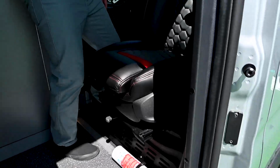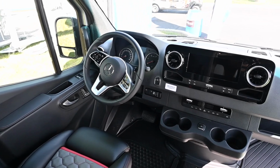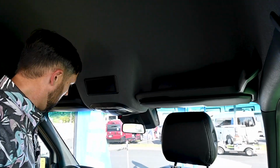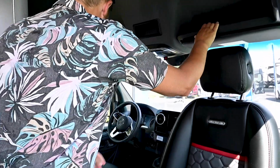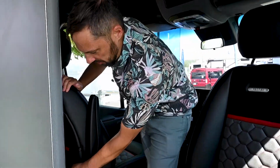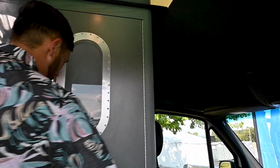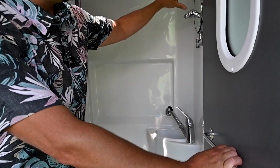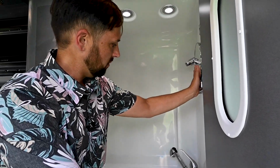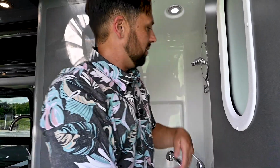Up in the cockpit area, 10.25 MBUX Mercedes-Benz display with the 360 cameras, leather wrapped steering wheel, adaptive cruise control. You get the shelf pockets over here. This chair swivels as well. There's the table, the swivel table that's stored here. You got some aisle lights, a furnace duct, porthole window in the bathroom. Open this up, you got a towel bar over here, a mirror with magnification, and the faucet pulls out. That becomes your shower. 5'9".